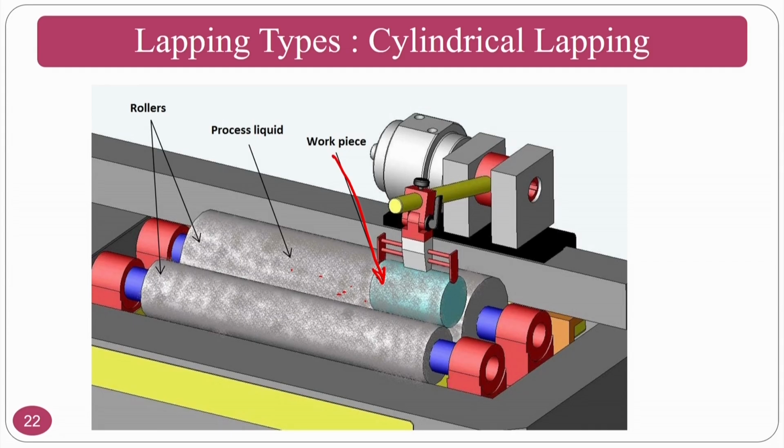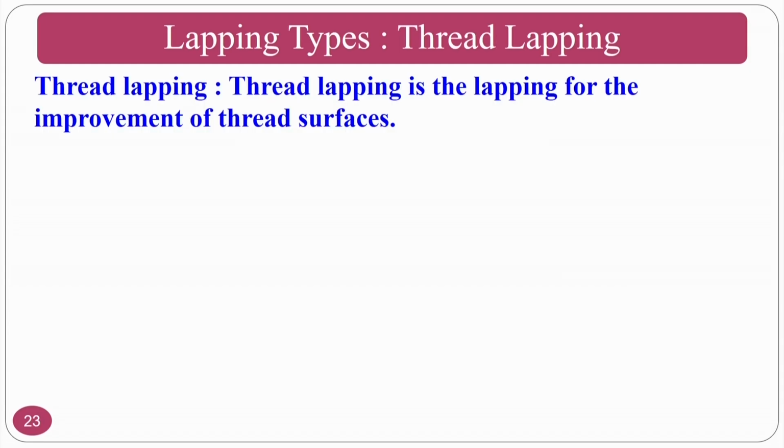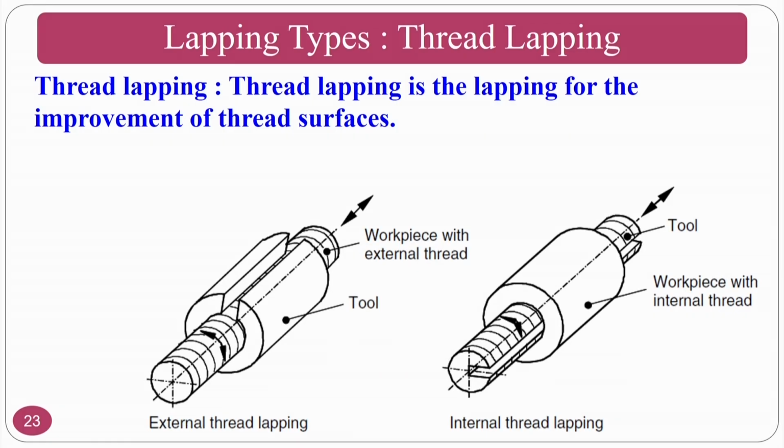in practice. There is another one that is called the thread lapping process. In thread lapping, you can go for external thread lapping. These are the threads that are generated, and you will have a converse hollow type of structure as a tool, which is nothing but the lap. In the internal threads, you will have the workpiece hollow and the pad will be a mantle type of thing, so that you will get the threads finished.